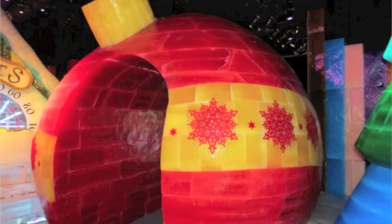Now, you exit all the fun through this giant ornament, and you end up like you do every year in the nativity scene. Now, this uses clear ice; it's not colored at all. They use the song "Oh Holy Night" as its musical backdrop. They did a much better job blocking the sound from the other rooms this year as opposed to last year.